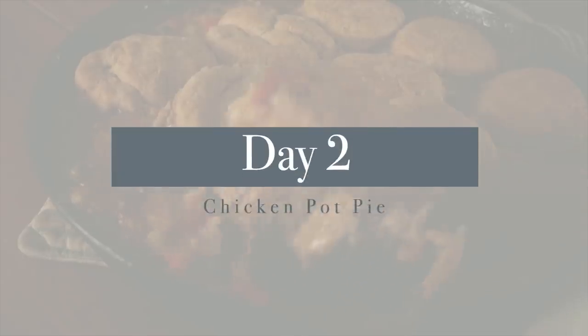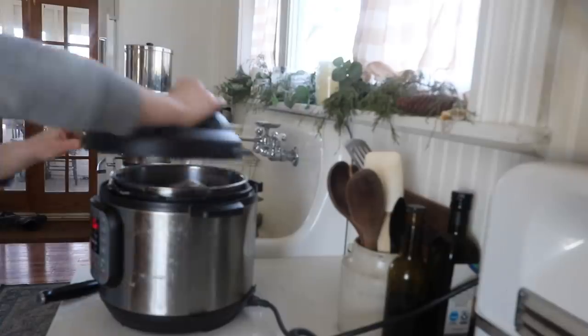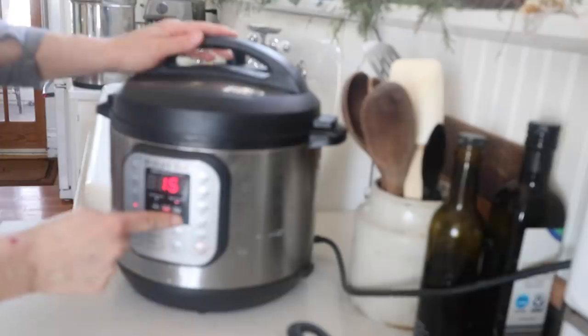Day two, I did chicken pot pie with einkorn biscuits. The recipe for einkorn biscuits is coming soon to my blog, so you can check the description box for when it is ready. It'll be there.